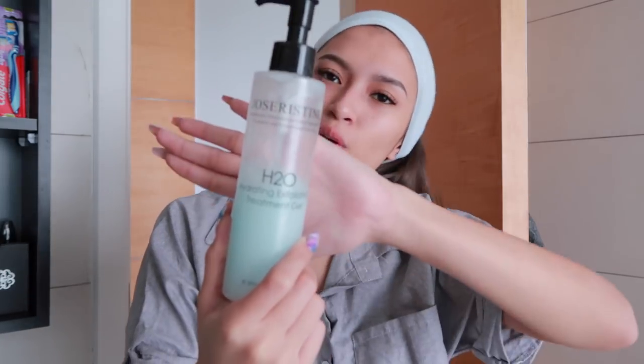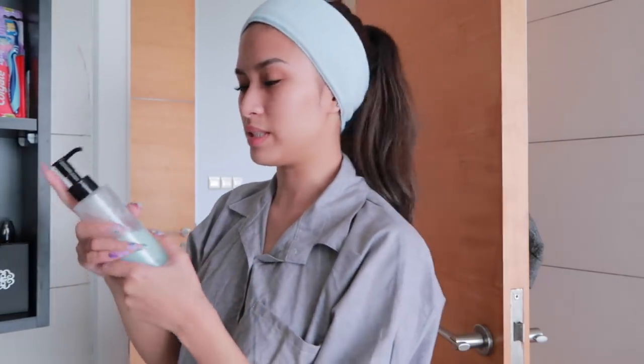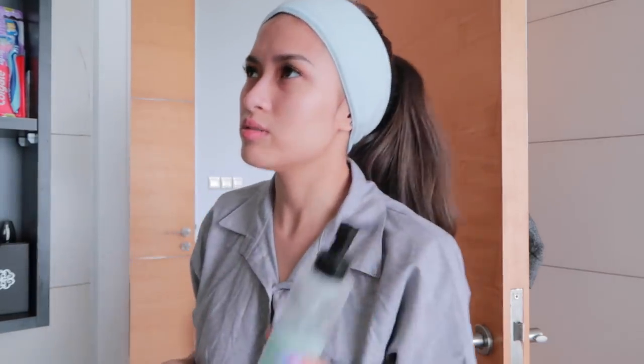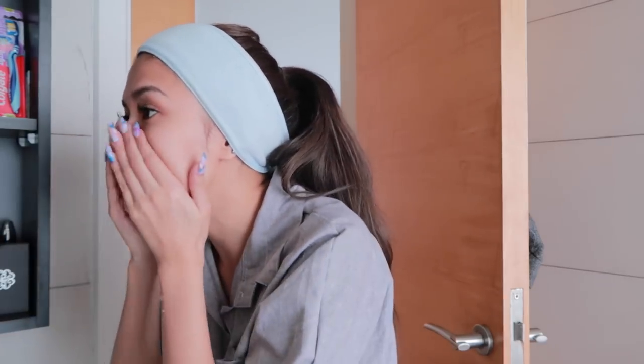It is an exfoliator. So I do not recommend you guys use this every day. But if you want to use it, maybe three times a week. I like to use this on the days where I use a lot of makeup, like a lot. So this is how you use it. First, you wet your face. I'm gonna do this part on my face just to show you guys what it does.